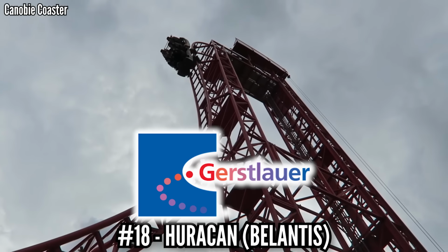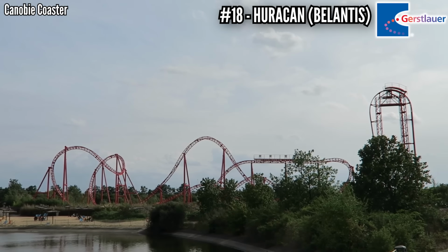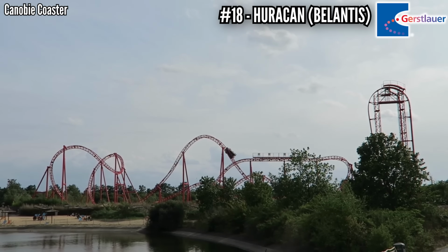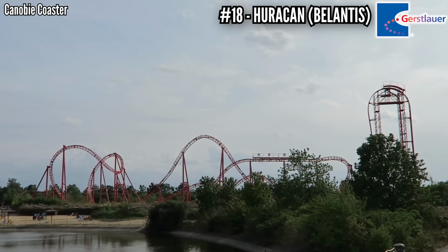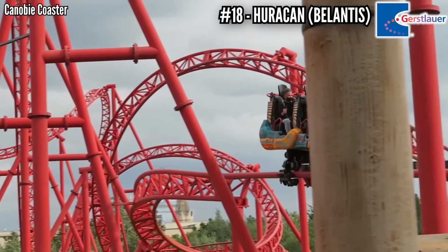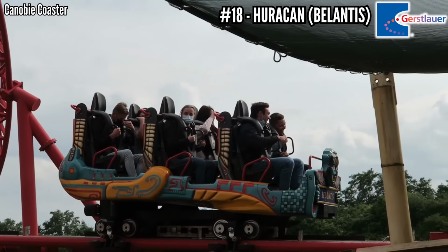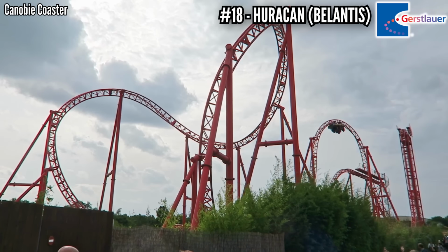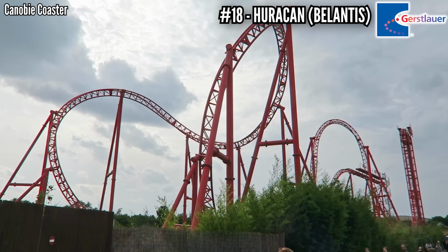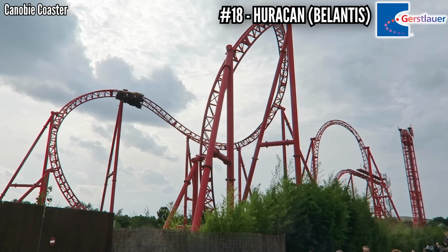Number 18. Gerstlauer, Hurricane at Belantis. On paper, this custom German Eurofighter looks great. 105 feet tall, 1800 feet of track, 5 inversions, and the only Cobra roll in a Eurofighter. This has the same 6-person cars as Daredevil Dive, but this has over-the-shoulder restraints and apparently it's insanely rough. I haven't ridden it, I don't know, but that's what I've heard and I believe them. Gerstlauer seem to be either butter smooth or jarringly rough. Not much middle ground there.